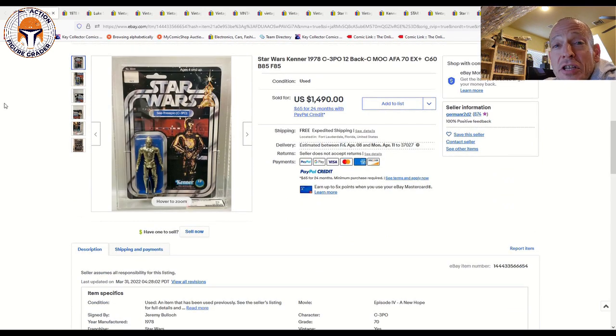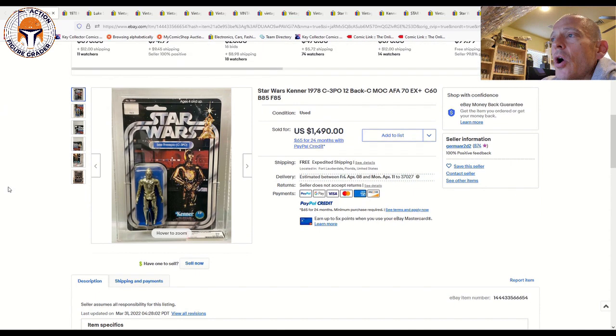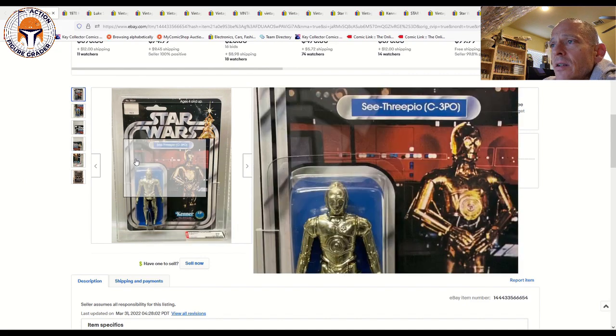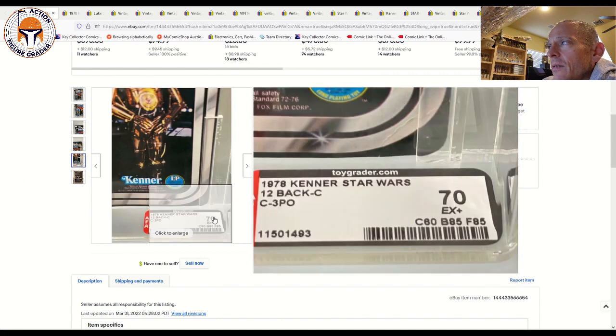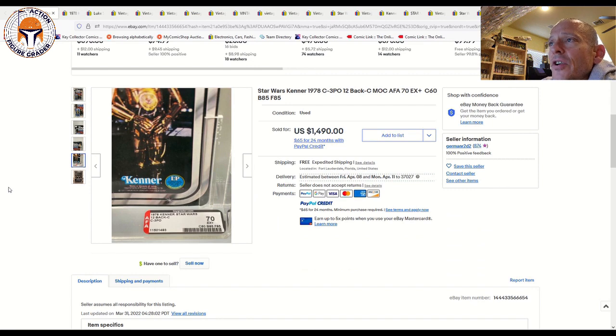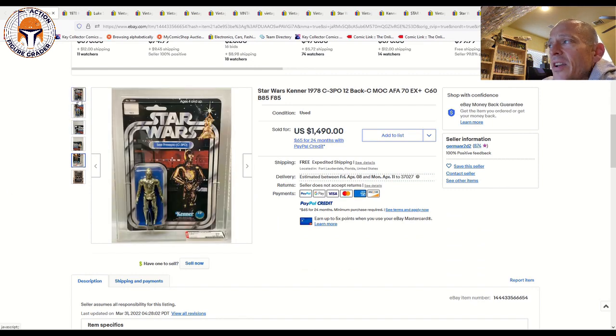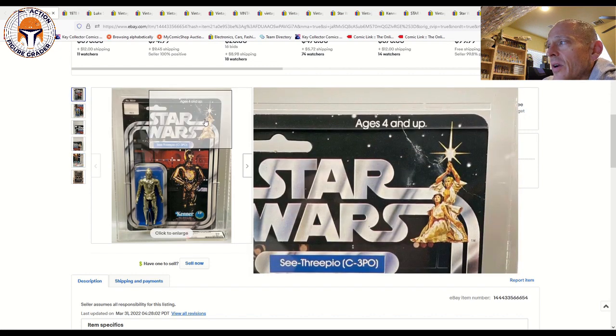Here's another, on the other end of the spectrum. This is one that I think will go down as an overpay, in my opinion. This was a 12-back C-3PO, but it was only an AFA 70. The card score was a 60, with 85 sub-scores admittedly. But $1,490 with free shipping. No offense to whoever paid that, but that to me is a drastic overpay. I wouldn't have paid anywhere close to that price.